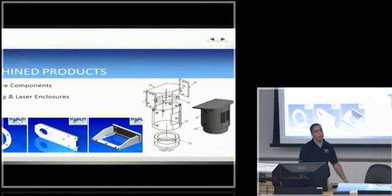It's an enclosure for laser sensing systems that actually track where trains are in the metro system and make sure they don't run into each other. And it basically protects the enclosure from the environment and all the dirt and grime in the tunnels. And it has security screws and everything, so nobody can get in there and tamper with the system.